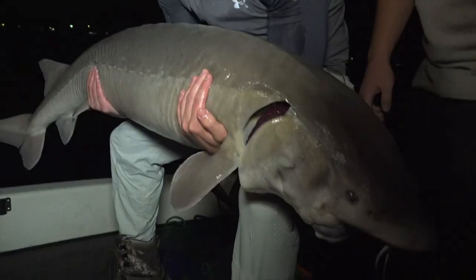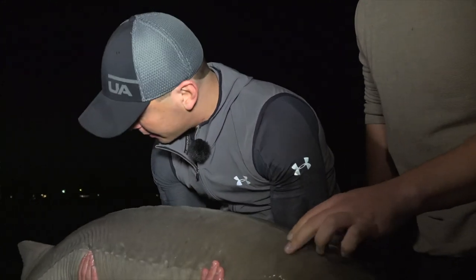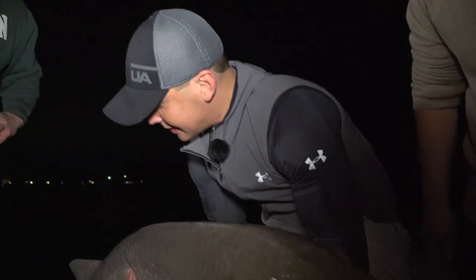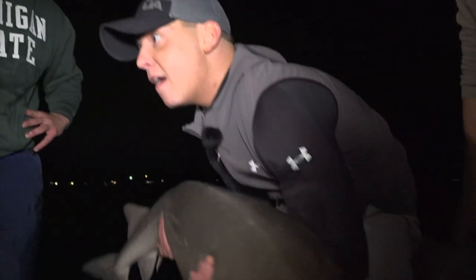The weird thing is when you feel him, he's got this rough texture on him. It's almost like sandpaper. As they get older, the smaller ones have real sharp spines. They grow into them and they become more smooth. Really? Yep. This is incredible. It's about a 65-incher. 65-inch behemoth. Wow. So we're going to have to let this one go? Yep. It's outside of the slot.